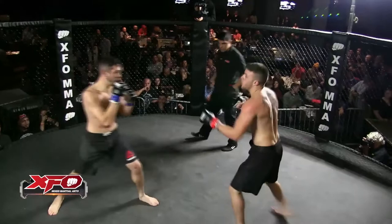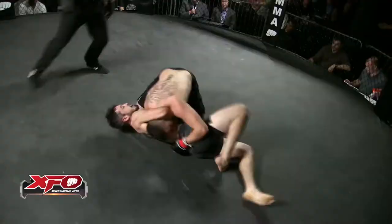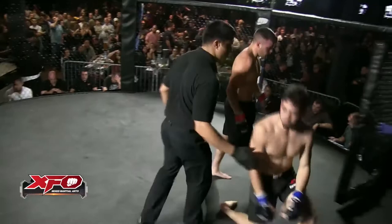Faking the right hand, turns the corner very well in the double leg. You can see the wrestling experience there from Kris Ripke. Great job in this first round with two clutch takedowns. Yeah, definitely a round that should go to Ripke.